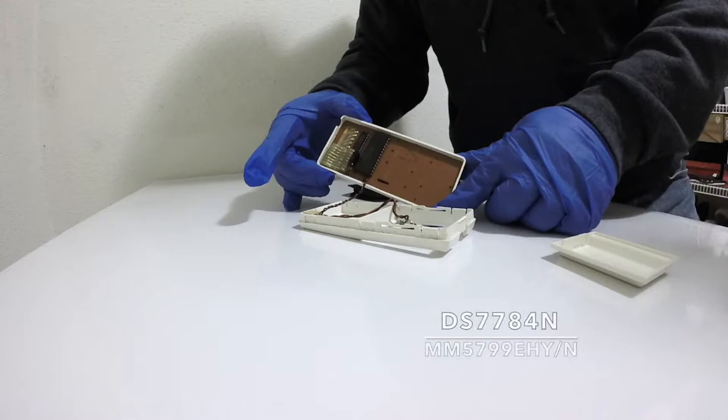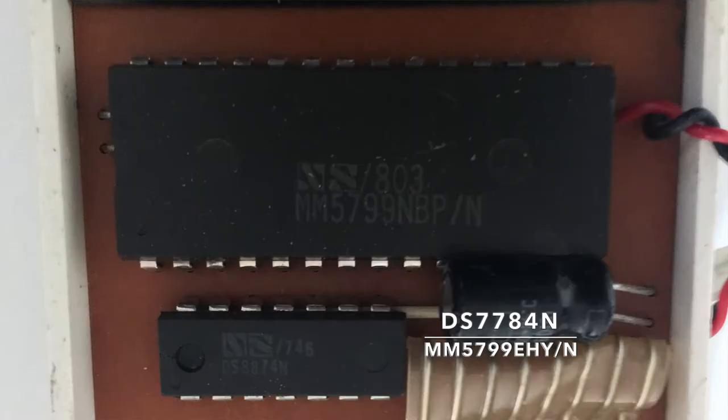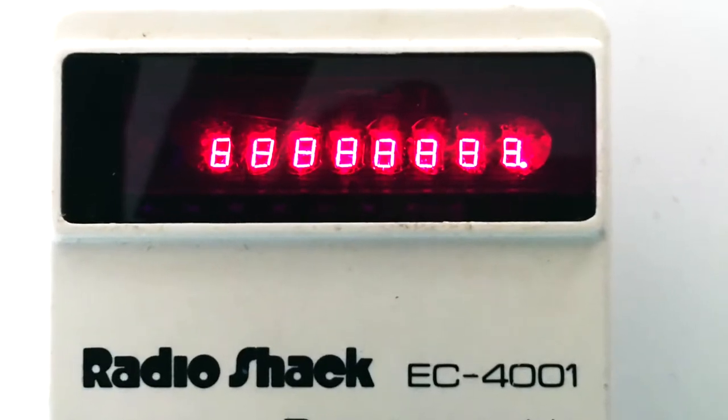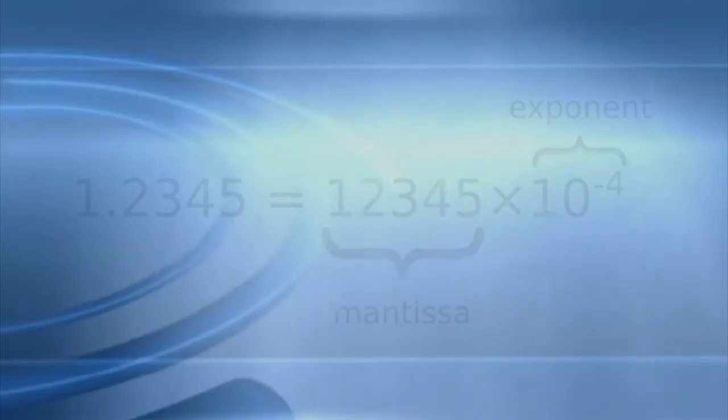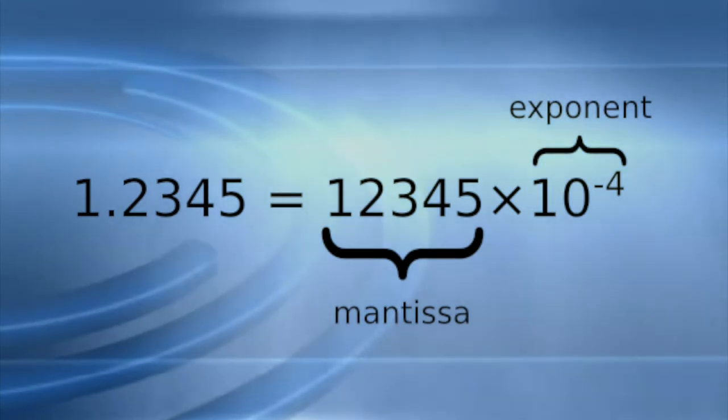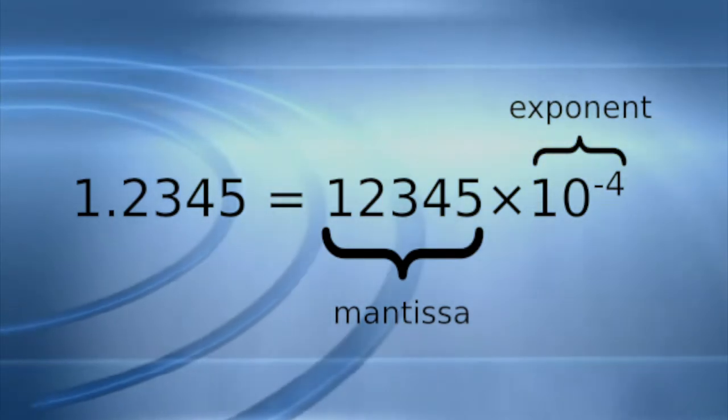There were two main integrated circuits in the device, the MM5799EHY and the DS7784N. Numbers were displayed on the 8-digit LED display made by National Semiconductor. In the scientific format, it displayed a 5-digit mantissa and a 2-digit exponent. Mantissa is the fractional part of a base 10 log or logarithm.